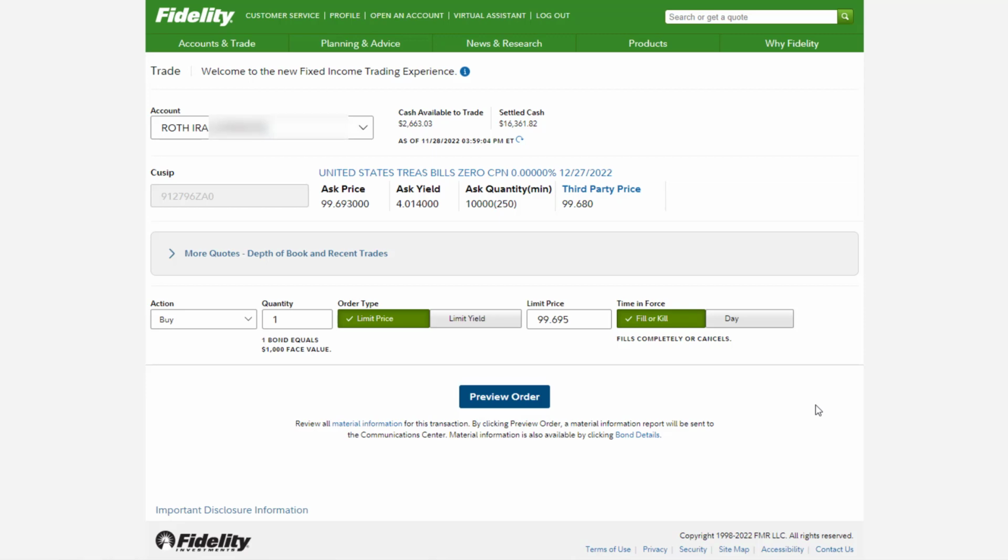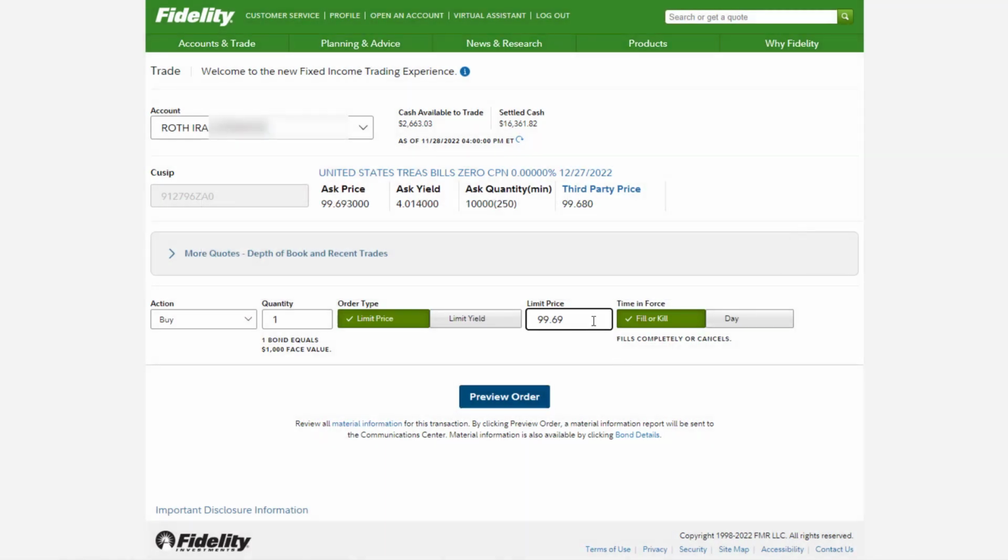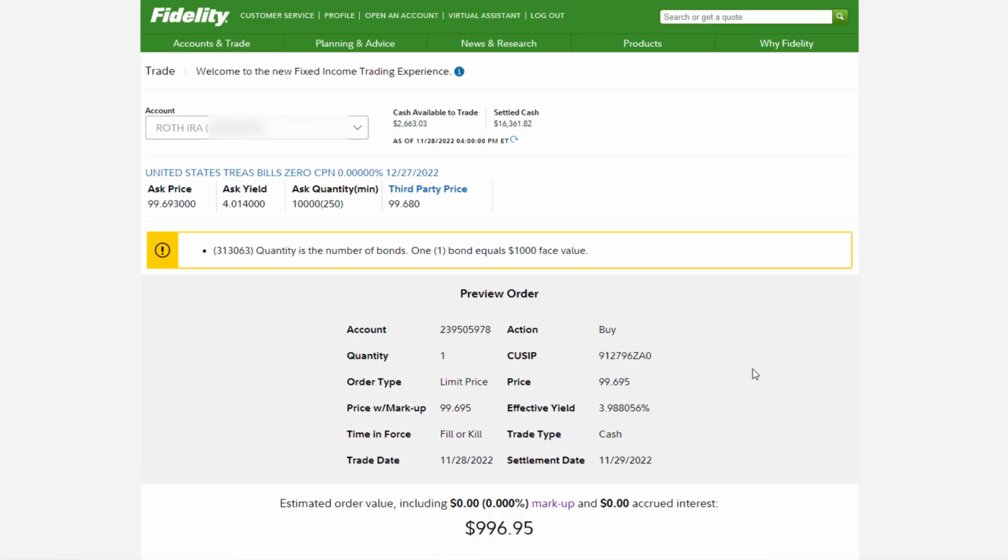I'm going to try and enter a lower limit price of 99.694 to see what happens. Then I click preview order, and then I get this error message that the quantity specified in my order does not meet the minimum purchase amount required, which is $250,000. So let's change it back to 99.695. And this time when I click preview order, it takes me to the preview page.